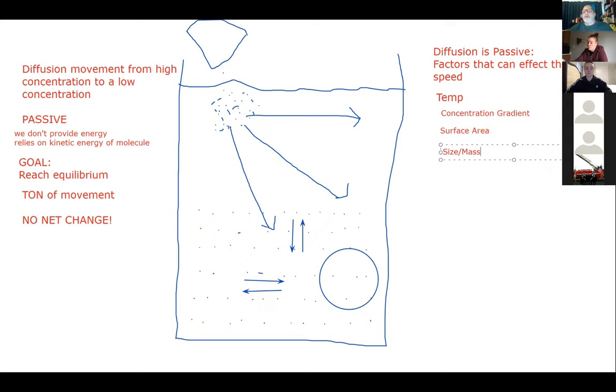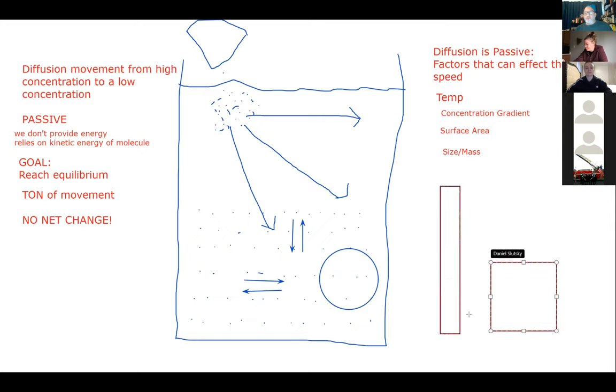So let's think of it this way. Let's say I have 2 pitchers that I'm going to make my Kool-Aid in. Both hold exactly 1 liter. One pitcher is very tall and narrow, and the other pitcher is short and squat. Both contain a liter of water, so it's the same amount of water and the same amount of Kool-Aid. So it's not concentration gradient. But would these both reach equilibrium at the same time? No, the taller one would first, or I think it's the shorter one. The shorter one? Why do you think it's the shorter one?